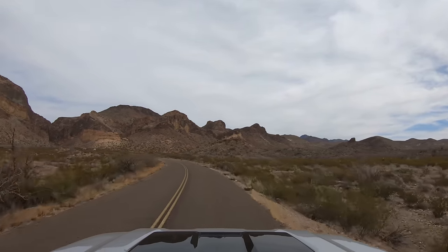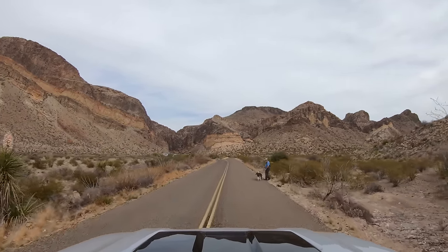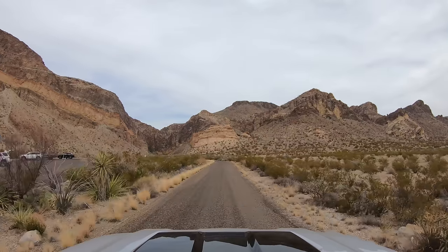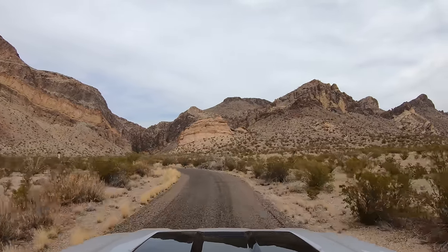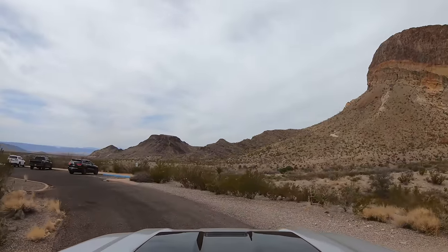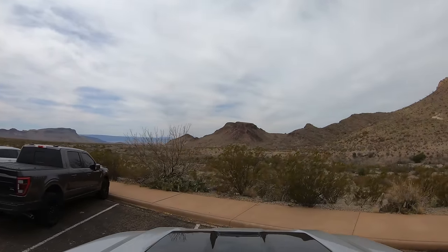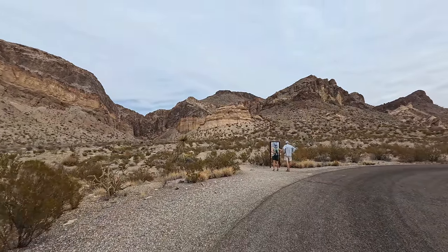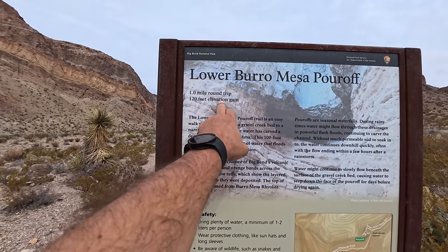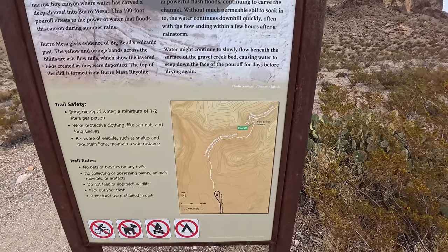Next, we're going to do the Lower Burro Mesa Pour-Off Trail. I have a feeling this one is going to be pretty spectacular. Well, here we go. Let's check out the trailhead. It is 1 mile round trip, 120 feet elevation gain. And here's the map. Easy peasy.